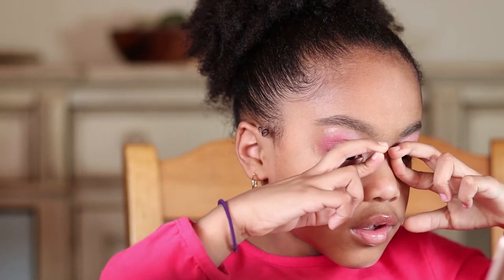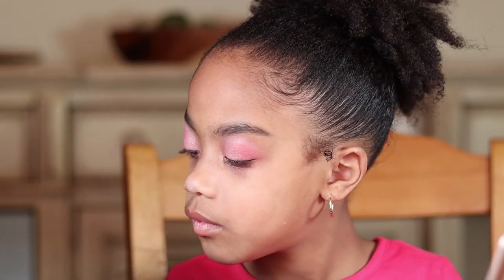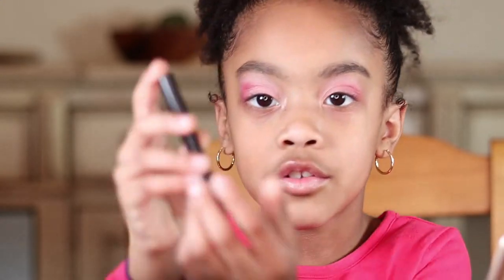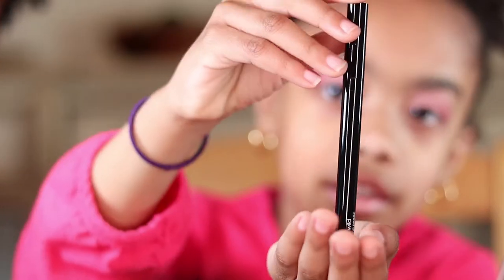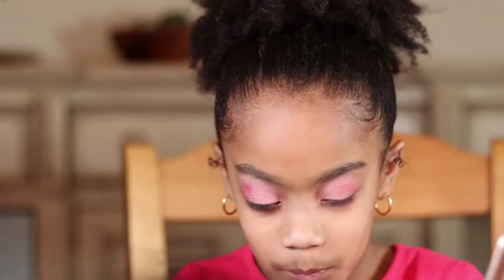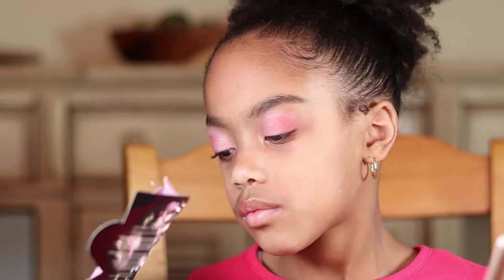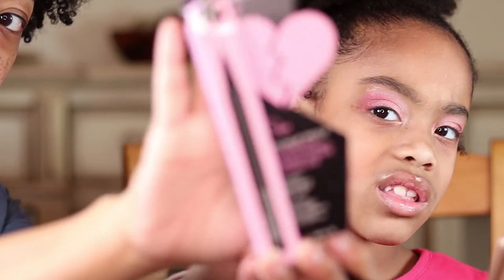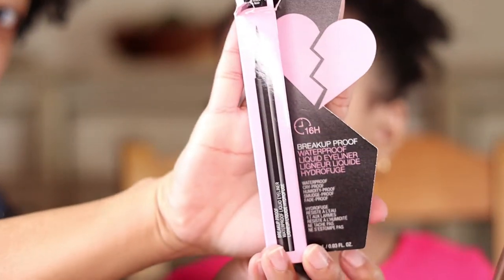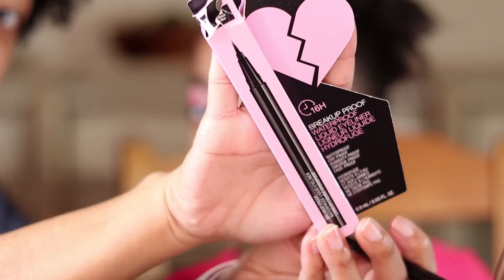Okay, so after that, let's see. Pretty. Okay, so now we're gonna do liner. So we're gonna go in, where did I do with the liner? Next, we'll go in with that's the Wet n Wild 16 Hour. Put your hand behind it. There you go. Wet n Wild 16 Hour Breakup Proof Waterproof Liquid Eyeliner. So, it's trying to see. There we go.